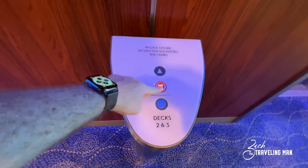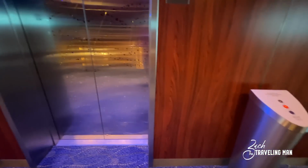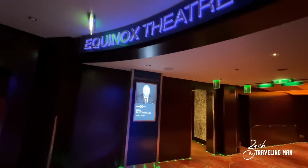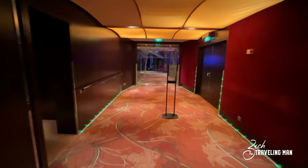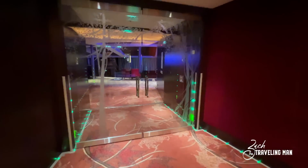Here are the buttons for the elevator. They're not actually over here where you would expect them to be. So every time I walk up to the elevator, I'm really confused. The guest relations desk is here on deck 3, midship. So in here is the main theater. Let's just check this out because I haven't seen it yet.